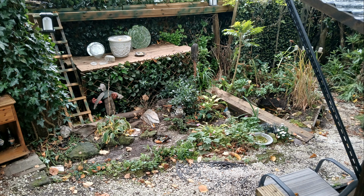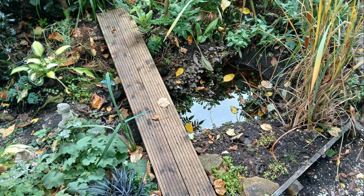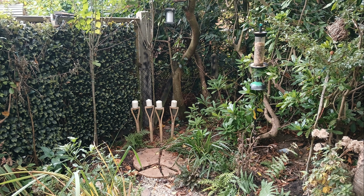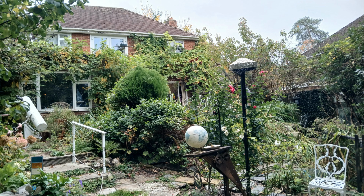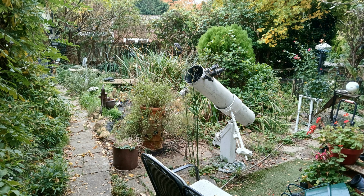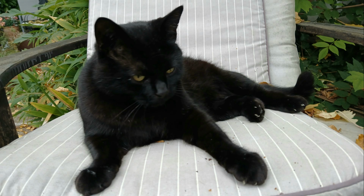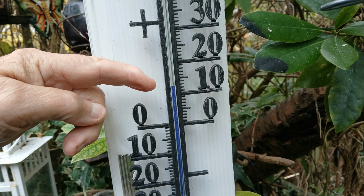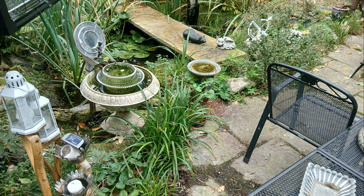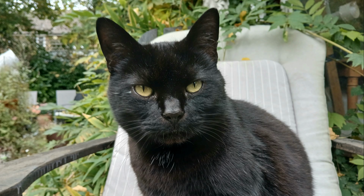Yes, walking down the end of the garden and checking the usual things in terms of basically anything different, and mostly topping up the bird feeders, 5 of them. Coming back up the top, yes, there's Toadie relaxing, and yes, not too bad, just over 12 degrees centigrade temperature. Yes, hello Toadie.